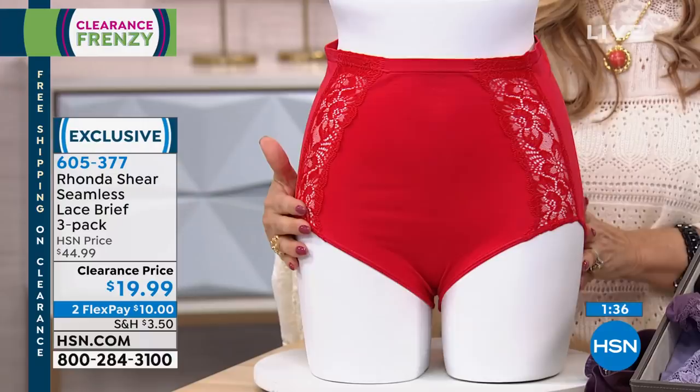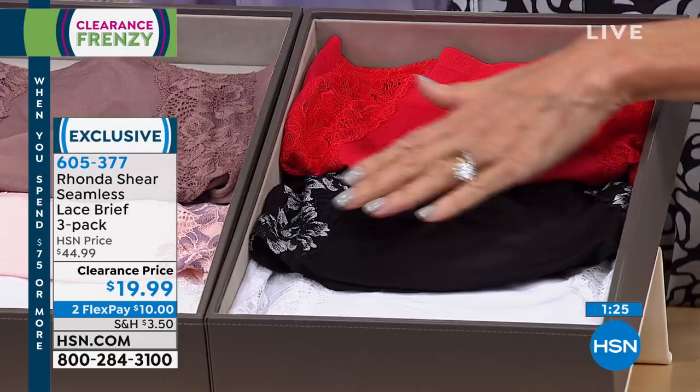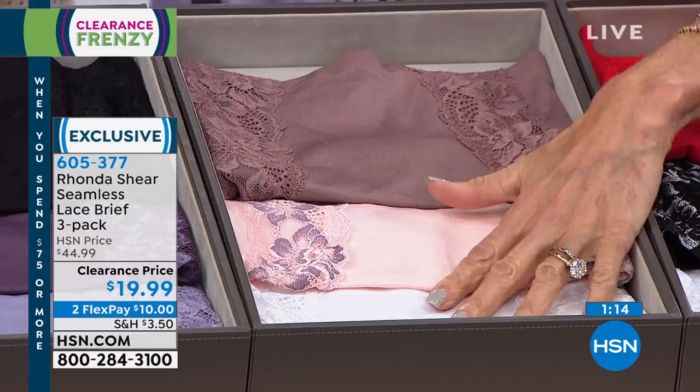So let me go over the choices. Again, with only a little over a minute remaining, you can shop via our app or go to hsn.com, that would be the way to go. So here's the red. The red comes with that beautiful black, same little contrast of the silver, so pretty lace. And white, this is the one that everyone is loving right now. That mocha with a beautiful skin tone, the pink, and that comes with the white. And then finally, you have the black with the violet and the lilac.